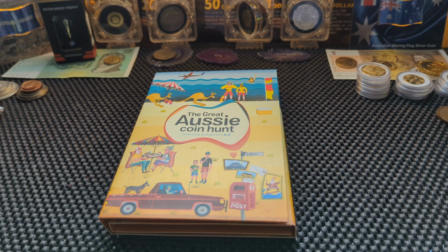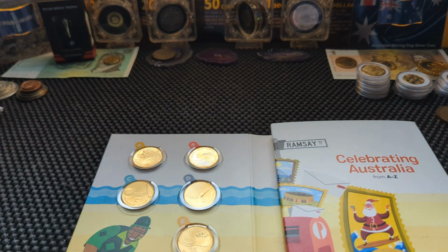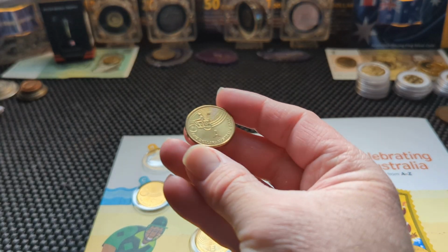In this video we're going to be looking at the Great Aussie Coin Hunt. This is the first edition. At this point in time of this video there are 3 different editions. This is the first. So I'll show you the coins that are inside of the Great Aussie Coin Hunt. And they're all alphabetical.